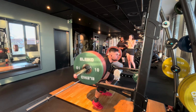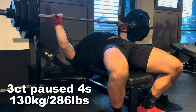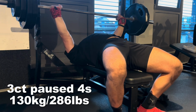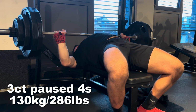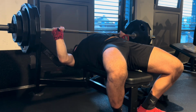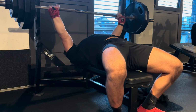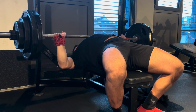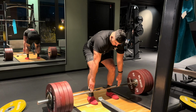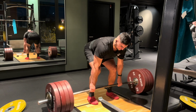Now on bench, we had 3 count pauses. 3 count pauses are honestly a great variation to make myself more comfortable in the bottom of the movement, and especially with me having a lot of leg drive and a lot of tension and a huge arch, it really gives me the opportunity to practice being comfortable and staying comfortable in a very strength consuming position, because it takes a lot of effort to hold up the bridge, and therefore it has been honestly a great primer and a great exercise supplementing my main bench days.